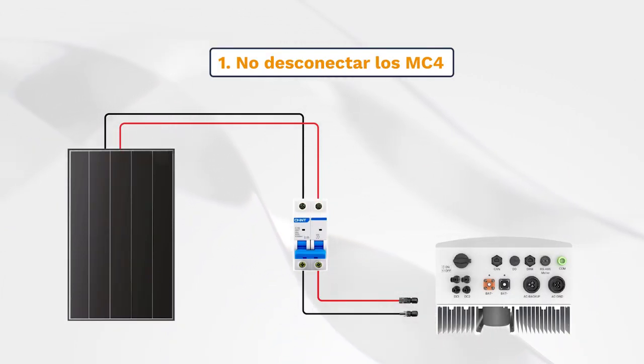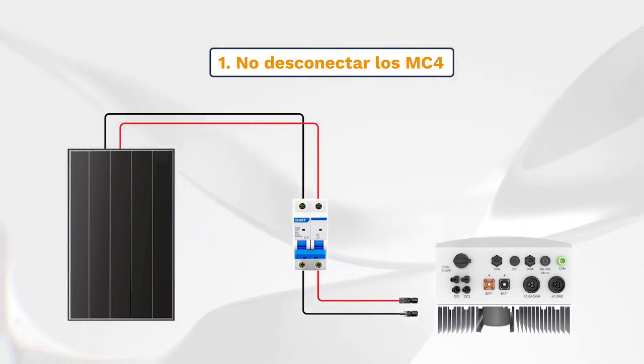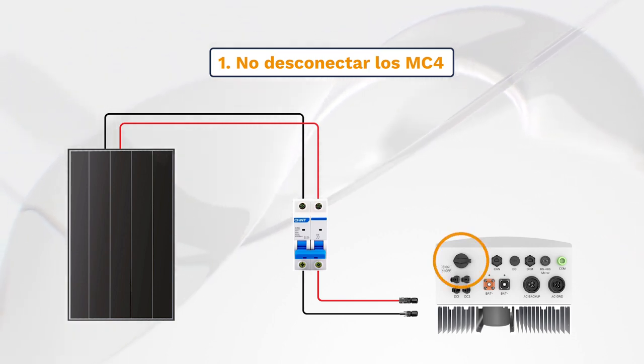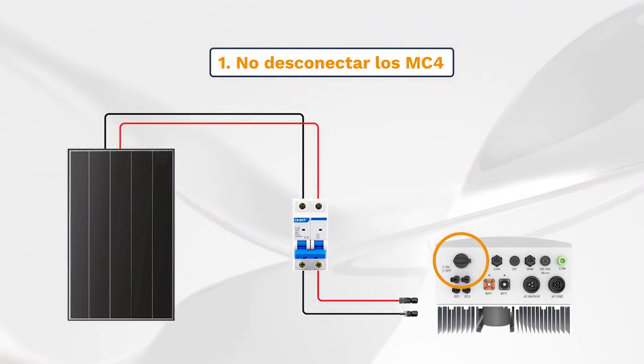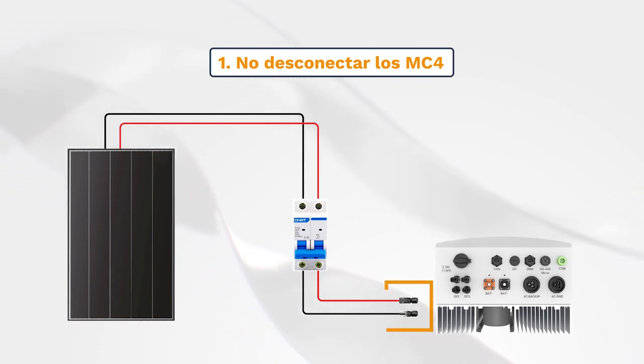Considerations on the solar cable. First, a fact you may not have known. You should never, but never, disconnect the NC4 connectors when your system is on. Picture this. It's like trying to separate two lovebirds on Valentine's Day. Sparks may fly. Literally. An electric arc could say, "Hello, I'm here, it's dangerous for you, and for your NC Quattro terminals." If you ever find yourself in this situation, first turn off the disconnect switch, that friend that is always on PV inverters. Then we would disconnect the protections that we have, such as fuses or circuit breakers, and later we can proceed to disconnect the NC Quattro connectors.